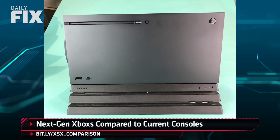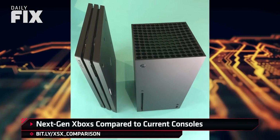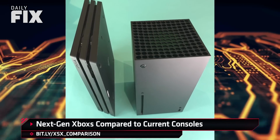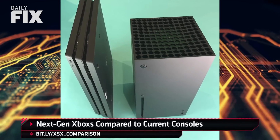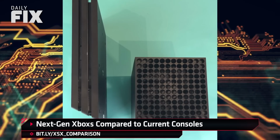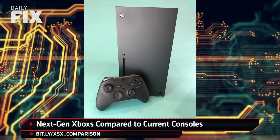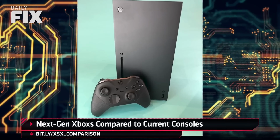Next up is the Series X versus the PS4 Pro. Again, they're the same length when the Series X is on its side, aka the Series X is as tall as the PS4 is long, but when the Series X is standing, its depth and width looks to be about half the depth of the PS4 Pro. And don't forget, the Series X is a tall cube, and its surface area is about the same as a GameCube. And now we know it's as tall as the PS4 Pro.